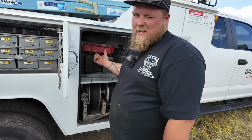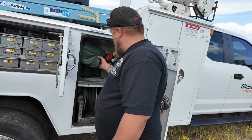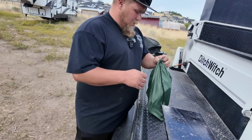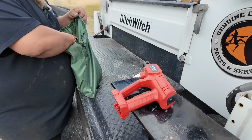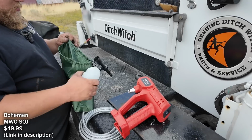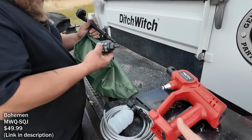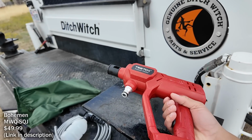That's all my grinding wheels and discs. Nice. Oh, this is that power washer. I don't know where they got this. My boss got it for me. It just takes a Milwaukee battery. Then you just plug your hose into there. It's got a little soap bottle. All just different kinds of fittings. Wait, so this is like a pressure washer? Yeah. You can just stick it in a 5-gallon bucket of water and it will work.